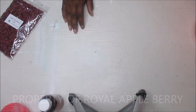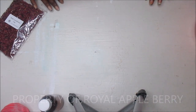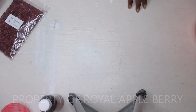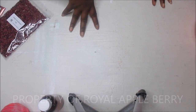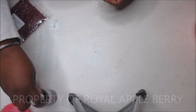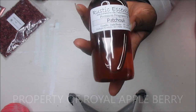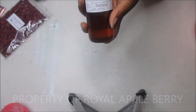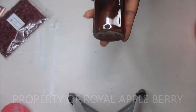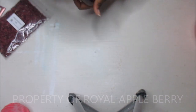The colors I'm going to be using today, I'm going to do a squeeze bottle on a tilt in my tall skinny. I've never done it before. Wish me luck. But I'm going to be using a wine red and a burnt orange, and then a little bit of cream for the base. Fragrance is going to be patchouli from Rustic Escentuals. This is just straight patchouli. There is no mix. It's not a blend. I do have a blend. And this came from when I went to Rustic Escentuals in September. So, I'm just going to hop right into it.